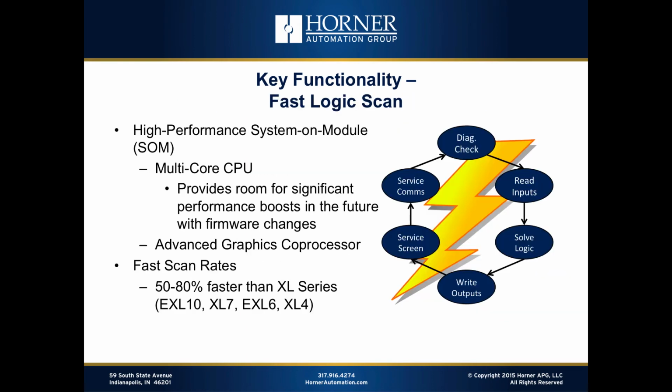Another great capability we need to talk about is the high performance, the fast logic scan of the XL Plus. Now the XL Plus is built around a system on module, or SOM, and that's something that you geeks will probably know what we're talking about. Others have never heard of it before. But basically that is a circuit board that contains a lot of critical components, including a multi-core CPU in this case.